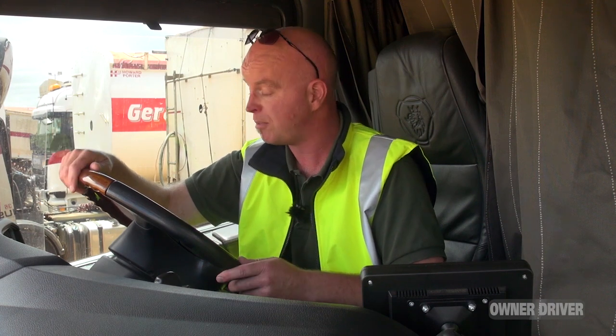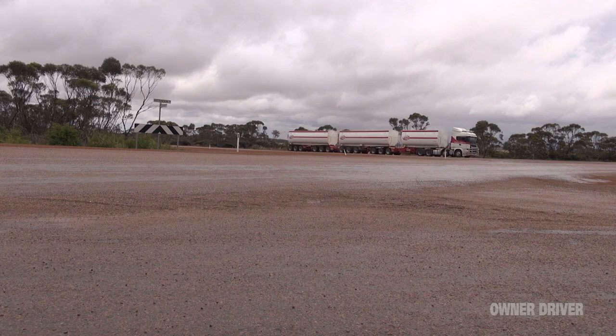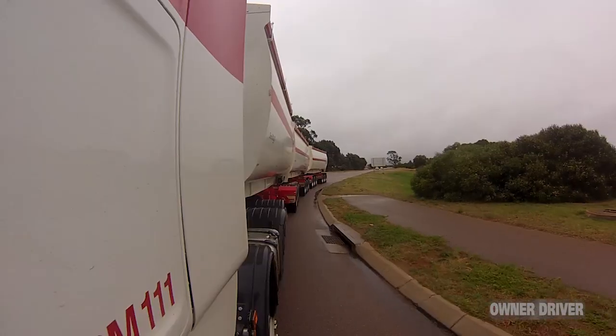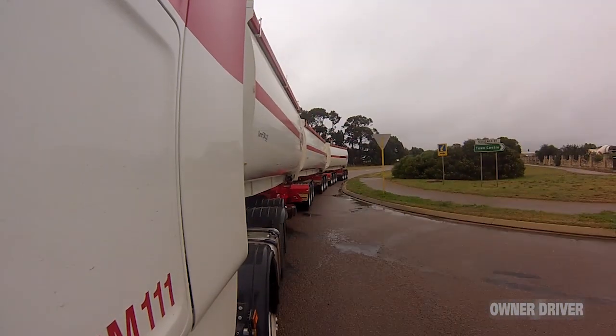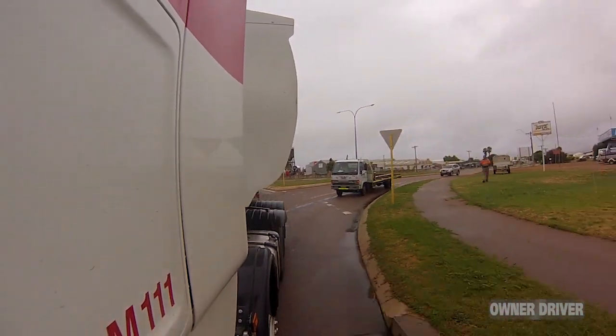Another standout would have been the retarder. Considering the gross weight, I wasn't touching the brakes very much at all. Using a combination of engine brake and retardation, I had my foot off the pedal and it really pulled it up. It did quite a good job. I was just rolling up to intersections and cruising around them.